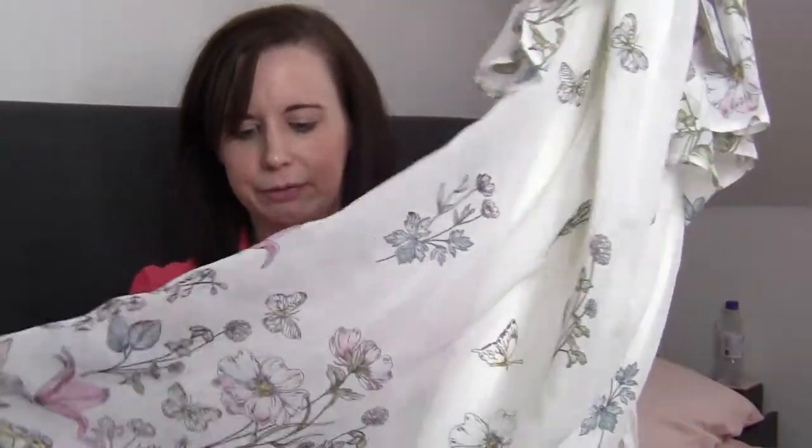I'm sitting at about a 10, 12 at the moment, and that was £13, which again is just an absolute bargain. I mean, I couldn't really fault it. It's really nice. It's nice and floaty. It's not too tight. It's loose. It's comfy. It'll be perfect for going on holiday, for going for tea at night. So that's everything from Primark.